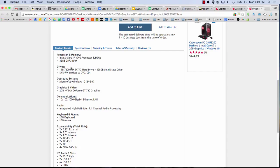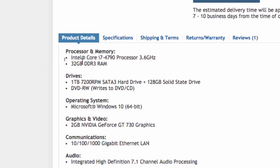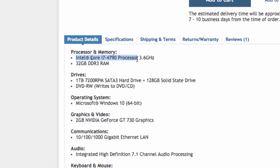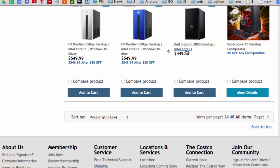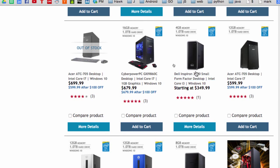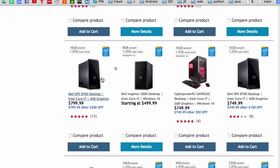So when we look at here's our processor and memory. When we look at a computer, one of the things that's really important to us is, hey, what's the processor? So that's the central processing unit. There's different processors out there. Intel is one of the big manufacturers, but if we look at that main page, maybe down here at the lower price ones, here's an Intel i5, Intel Core i3. So those are all Intel. Intel i7. Higher up in numbers, better. i5.